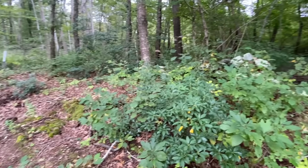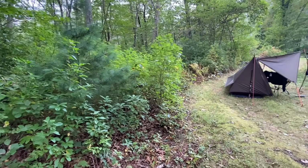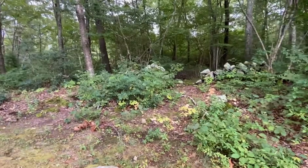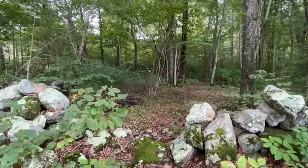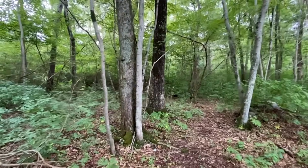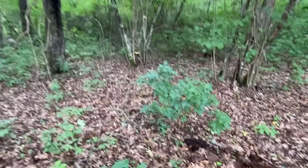Check this out. There's some rock walls down here. I had camped near this spot with the hammock before. So this is awesome. Look at that. And my truck is right down over there. And then I think there's a trail system that runs through here. Take a quick little peek, see what's here. Oh, this is kind of cool. Get a little exploratory look around before we have some coffee.